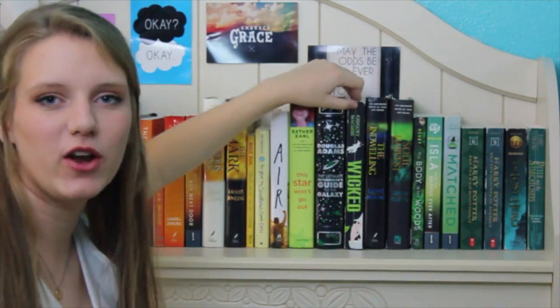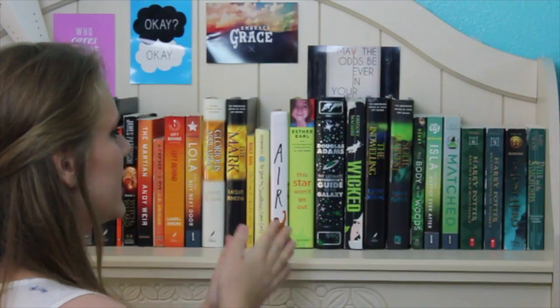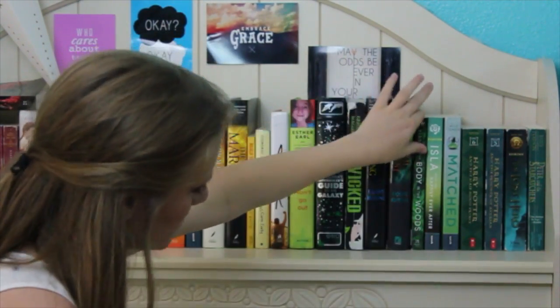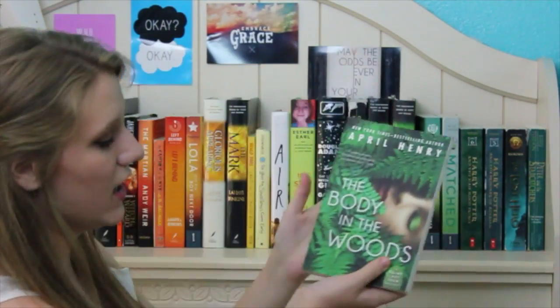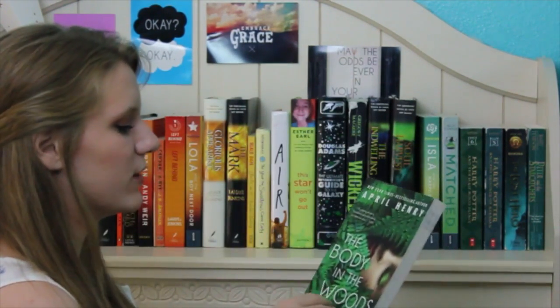Darn it. Okay. Now I have Wicked by Gregory Maguire, The Indwelling and Soul Harvest by Tim LaHaye and Jerry B. Jenkins in the Left Behind series. Then this one I also got on my vacation. The Body in the Woods is one of Sav's favorite books, I think, one of her favorite authors.